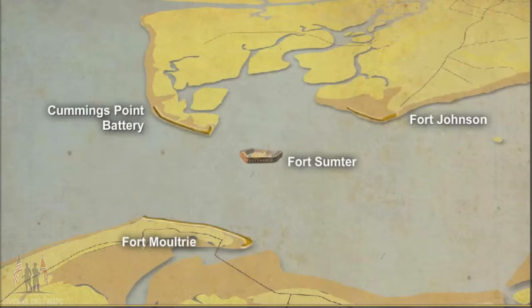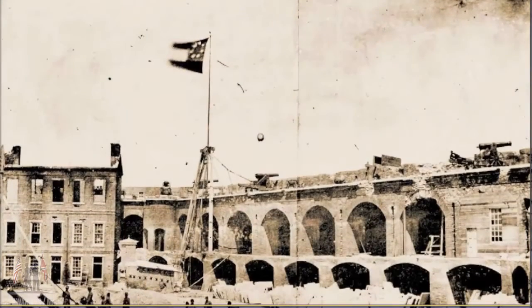On April 14, 1861, after a 50-gun salute to the U.S. flag, Anderson and his men withdrew to New York aboard a Union supply ship. Shortly after, Confederate forces occupied Fort Sumter with photographers.